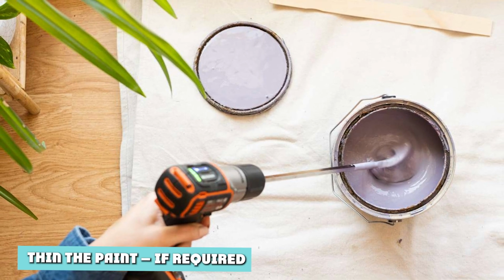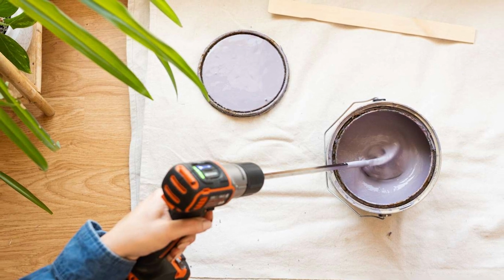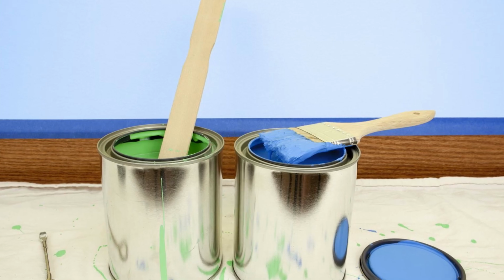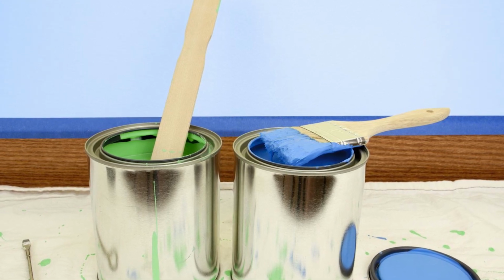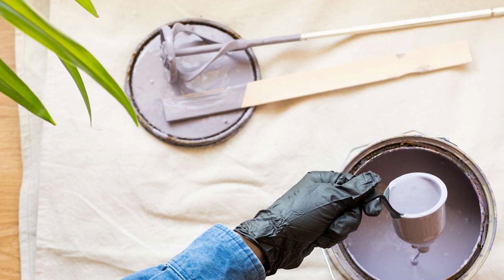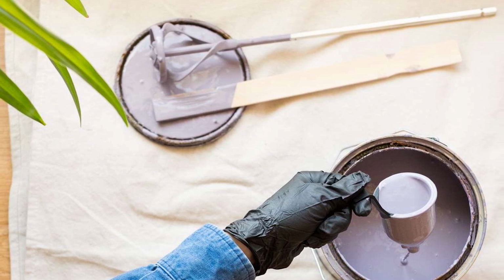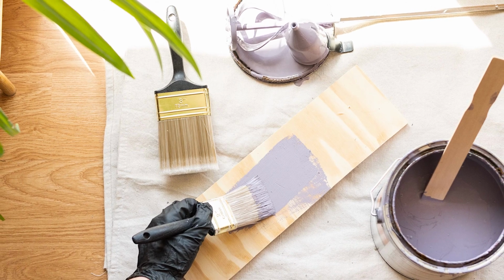Thin the paint if required. Some sprayers struggle with the more dense mediums of latex, acrylics, chalks, and milks, meaning you need to dilute these liquids before using them with a power painter. Under no circumstances be a maverick thinning the paint in a carefree fashion using only your eye and gut feelings. Inadequately dilute, and your sprayer will encounter blockages and spluttering.